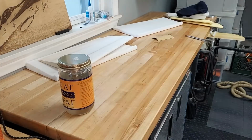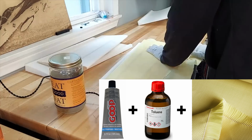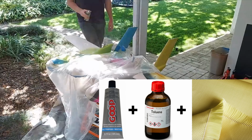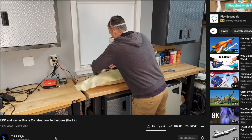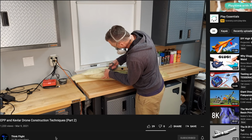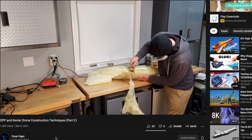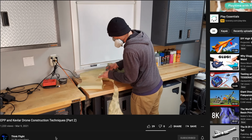The majority of the airframe is made out of EPP foam covered in Kevlar and goop, which is a type of rubbery glue. It's mixed with toluene to help thin it out before applying it to the Kevlar. The benefits of using goop and toluene instead of normal epoxy resin is that it's much more impact resistant and even a little bit flexible, but it still adds a lot of structural stiffness to the foam. Pretty cool.